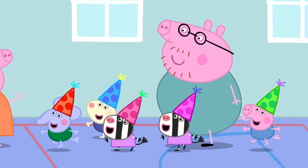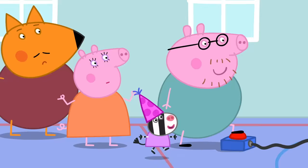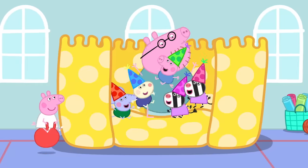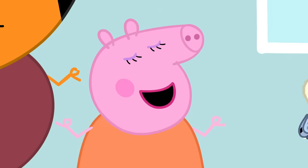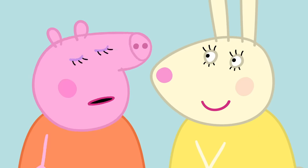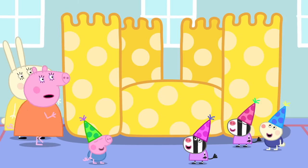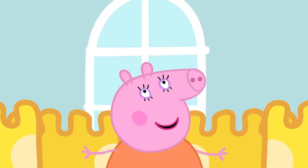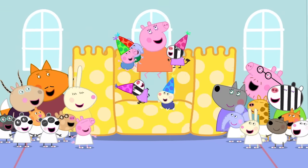Hello, Mummy Pig. What are you doing here? I'm doing a relaxation class. Well, I hope this children's party doesn't disturb you. Hello, Daddy. Hello, Peppa. Oh, oh, this is fun. I wonder how high I can go. Just try to relax. Stop relaxing now. Relaxation class is over. How did you find it, Mummy Pig? Very, very stressful. Funny. That's what everybody says. Why don't you have a go on the bouncy castle? Yes, I think I will. Whee! This is wonderful. I feel lovely and relaxed. Mummy Pig loves bouncy castles. Everybody loves bouncy castles.